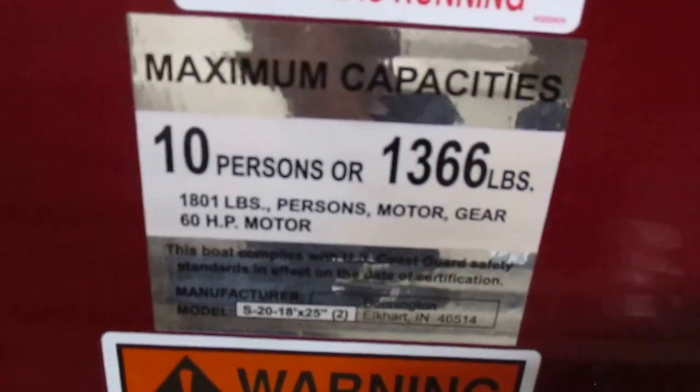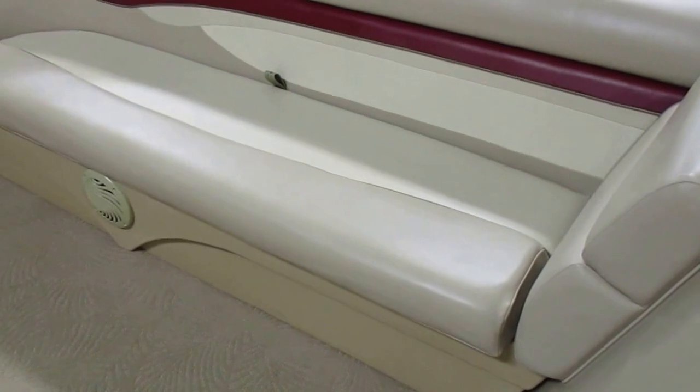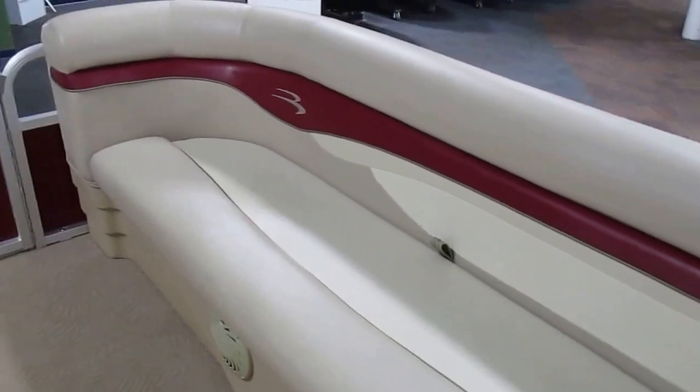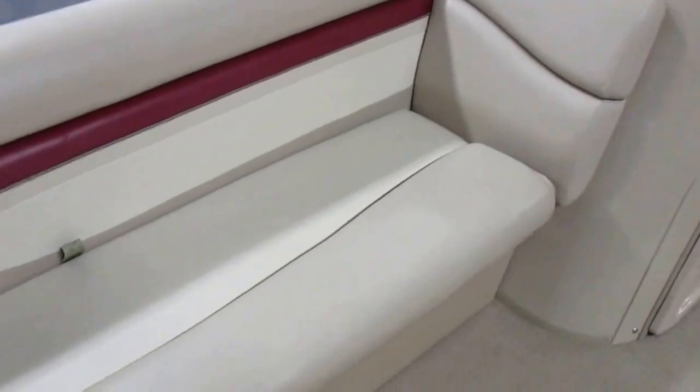Yamaha controls, two-person capacity, just got 12-volt power supply, to go along with the Sony stereo is 4 marine grade speakers. On the starboard side it's got an extended layback couch with under storage.